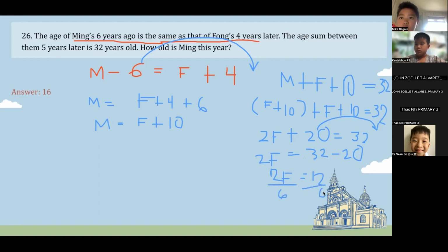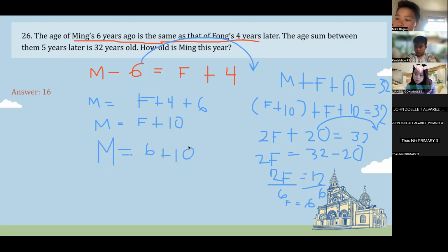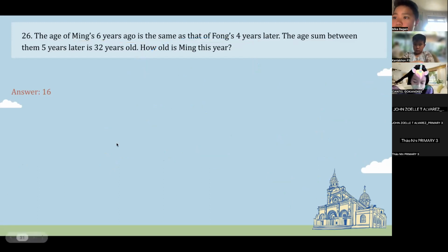Divide by 6. That's just what? That's equal to 6. But we're looking at what? Ming, not Fong. So we'll have to go back here. You know already that Ming is just equal to Fong plus 10. So 6 plus 10, that's equal to 16. Meaning to say, the answer here must be 16. Clear? Okay, we still have a lot to discuss. So I hope it's clear.